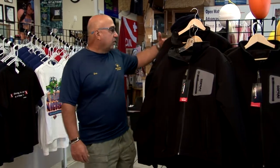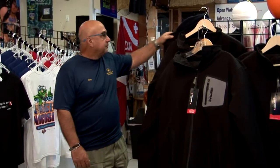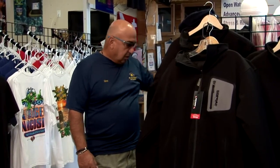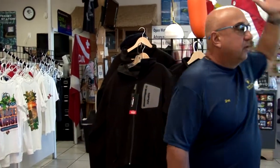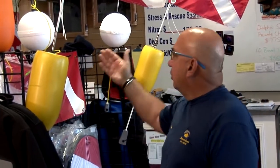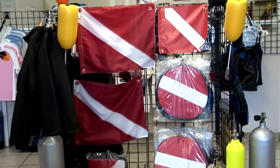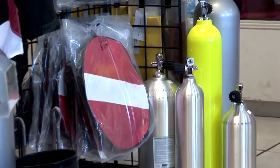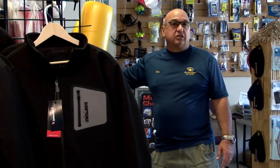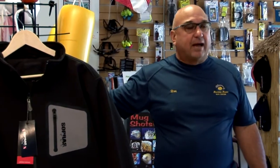We also have, on our accessory area, hoods to keep you warm in the winter time. We have regulator bags, dive flags for people who want to have a torpedo or an economy flag with the ball. We have boat flags, we have dive bags, we have cylinders for sale. We have all different sizes of dry bags that you may like to have to keep your valuables and clothes dry while you're out on the boat.